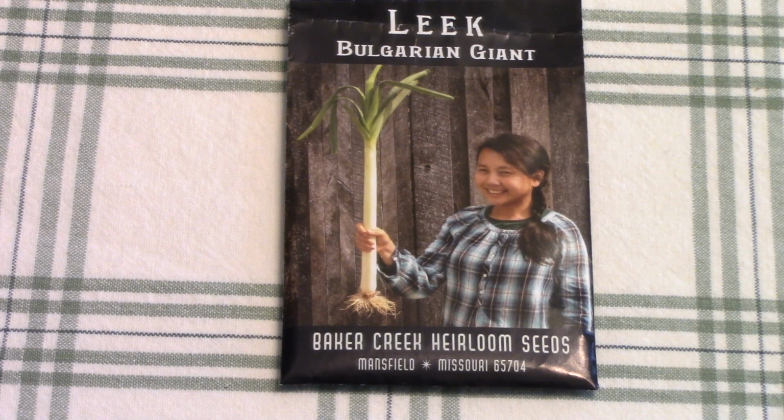Once again, I'm growing Bulgarian giant leeks. You've probably seen photos of my harvest from last year and the year before. This is an amazing leek. They are huge, and I just love growing them, so yep, they'll be in the garden this year.